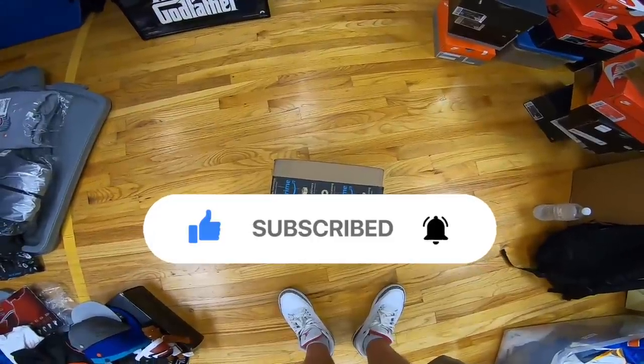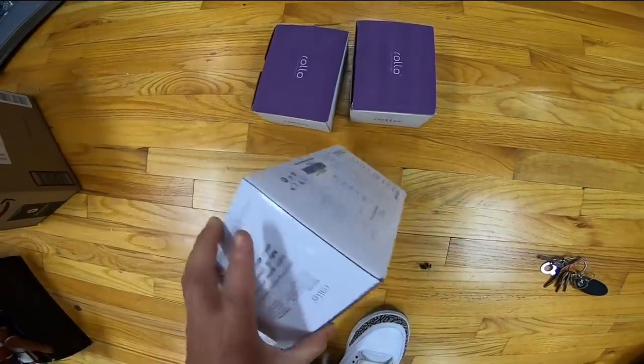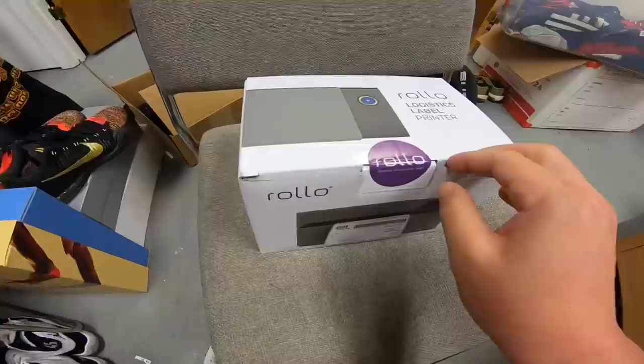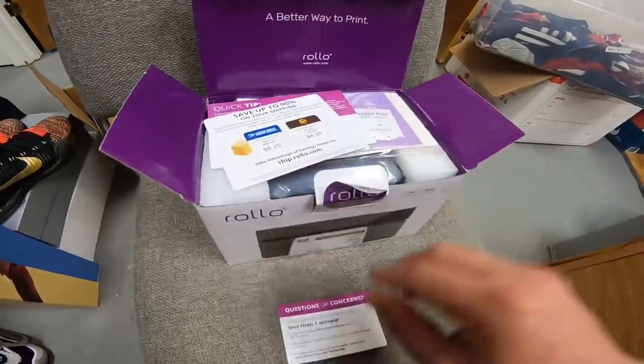I have a special purchase here. This is the Rollo label printer. So I'm going to set this up real quick and show you guys kind of how it works. All right, we're about to crack the seal on this Rollo. Let's see what we got to do here.